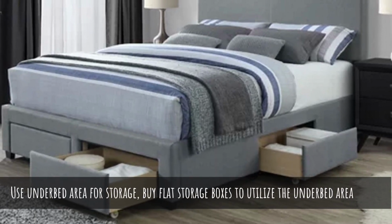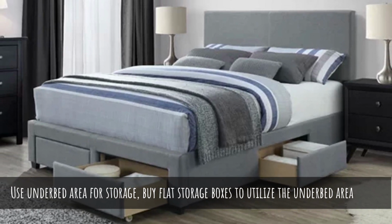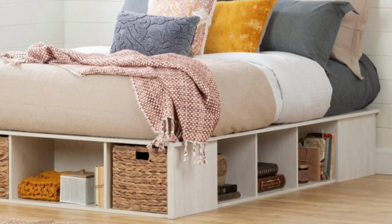Drawers under the bed help provide extra storage in smaller spaces. And it's really a good idea to keep under-bed storage in smaller bedrooms.